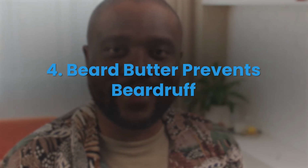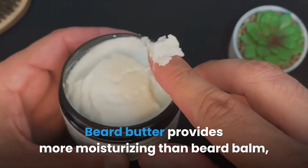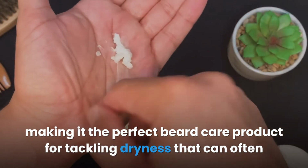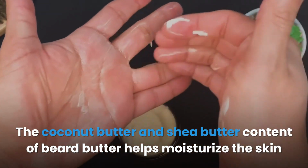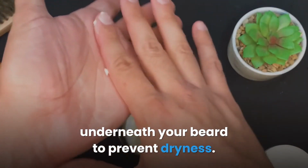4. Beard butter prevents beard rough. Beard butter provides more moisturizing than beard balm, making it the perfect beard care product for tackling dryness that can often lead to beard rough. The coconut butter and shea butter content of beard butter helps moisturize the skin underneath your beard to prevent dryness.